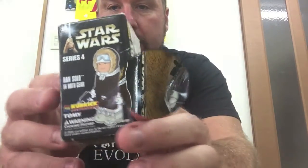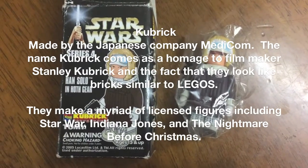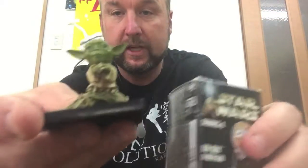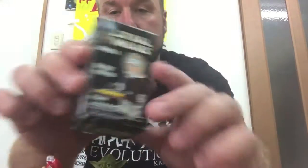Okay, hello. This is the pickup video for what we got at that flea market. First thing I got was this little Han Solo and the Kubrick. Inside sealed, here's taped. I got this, a little Yoda, which is the same thing, a Kubrick. And this little Mario figure, just something to put in the game room. All three of these for 200 yen. This here goes for about 2,000 yen on eBay.